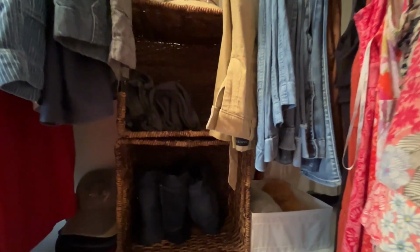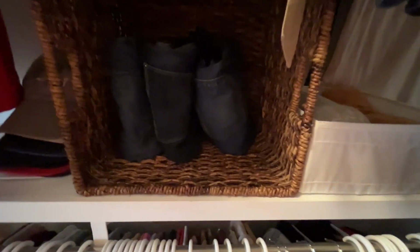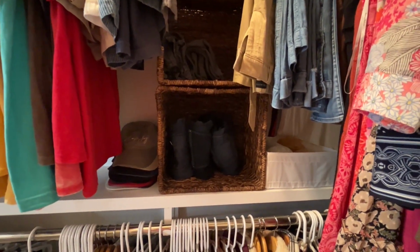I do love jeans. I did separate where I have some more jeans down here. You can see how I rolled them and kept the pockets on the outside so I can see what I have. And then some leggings up here. And I didn't have to have the baskets there. I could have hung them up, but I just kind of like having those separated.